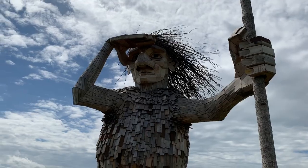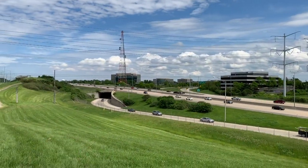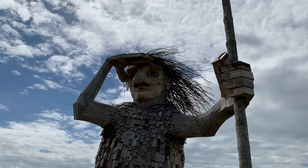Right up there, Joe the Conqueror. I think the most epic of the trolls here at the Arboretum. I'm sweating like crazy, it's hot out. But check this out, he's got a nice view of the interstate, the surrounding Lisle area. Beautiful day out for hunting trolls. You can see he's gazing out to the Chicago skyline. It is in that direction. I can't see it from my level, but maybe from his eye level, maybe he can see it.